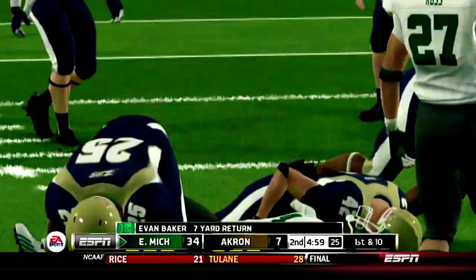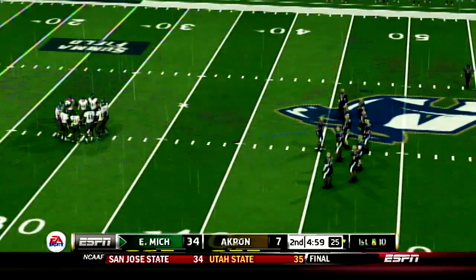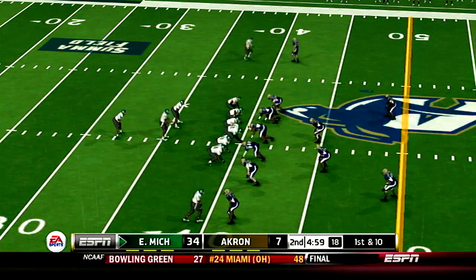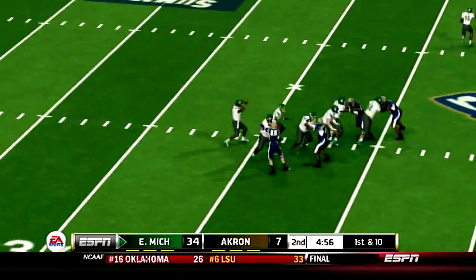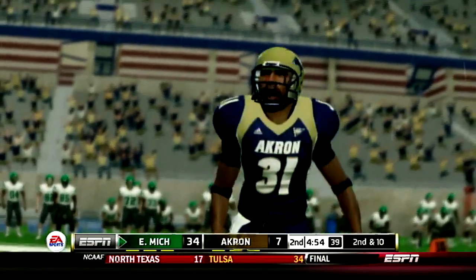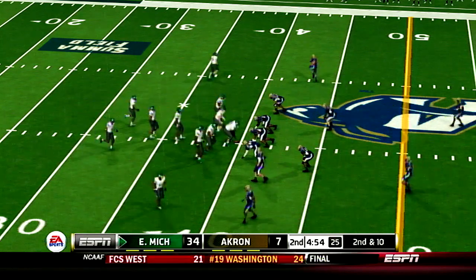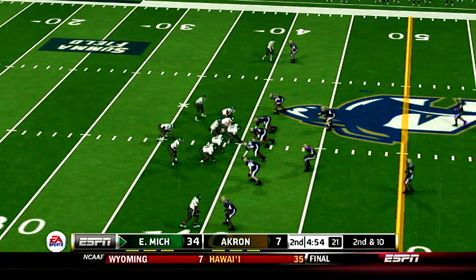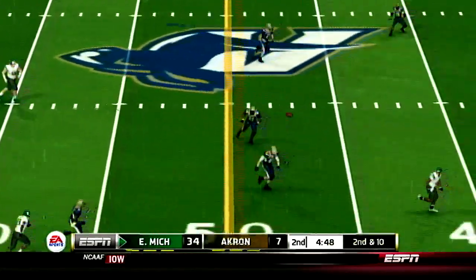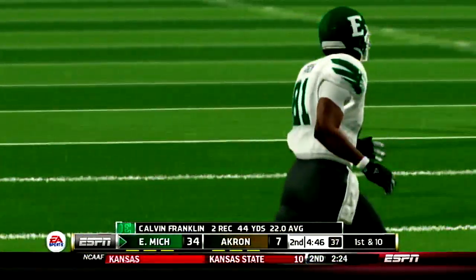He's tackled at the 40-yard line. Things are on the verge of getting out of hand before we even hit the half. These next few drives are going to go a long way in determining what kind of game this will end up being. Just throws this one away. From their own 40-yard line, second down. Eastern Michigan with a commanding lead. At the 35-yard line. This secondary better tighten it up if they're going to slow down this drive.